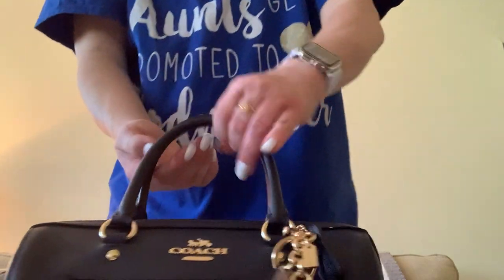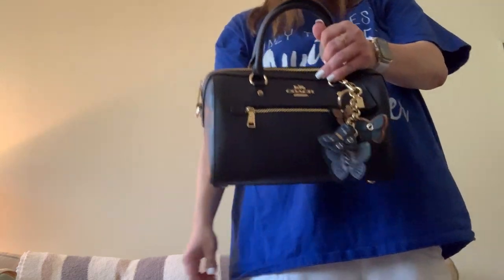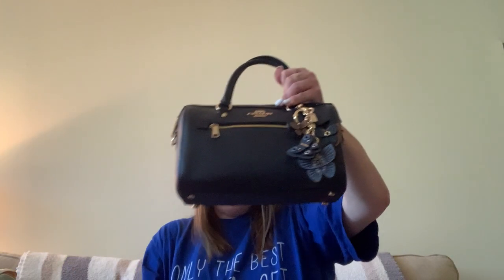Okay, or you could carry it crook of the arm. I love it. It's like a mini speedy. I love the style of that. All right, we put the stuffing in here. There you go. Bag number two.